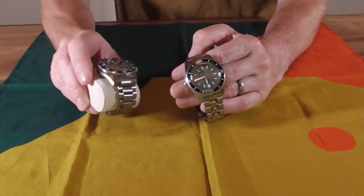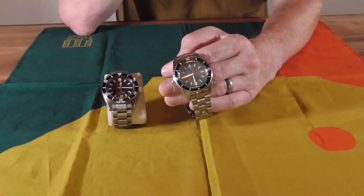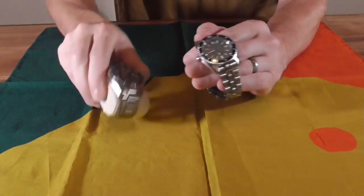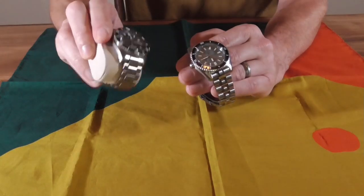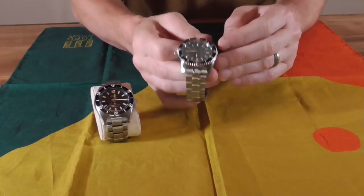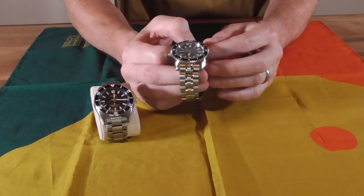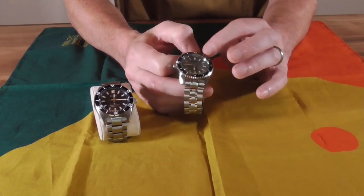The SPB also has a little more water resistance, down to 300, whereas it is 200 on the Marinemaster. One thing you'll notice, I like the blue dial of this SPB. That's one of the large reasons that I bought it. There are multiple colorways available. There is a blue on blue in the Marinemaster. This one is a green-gray with a black bezel.